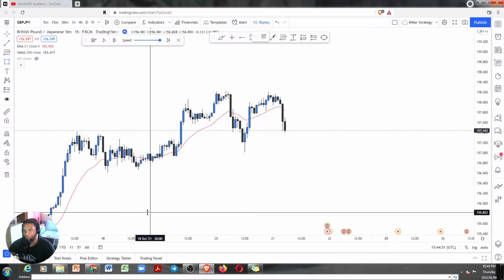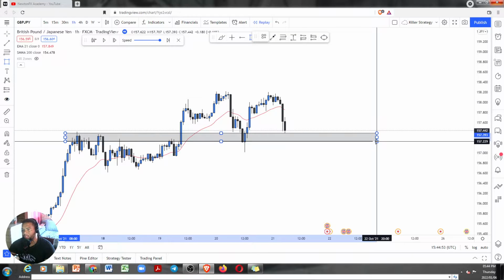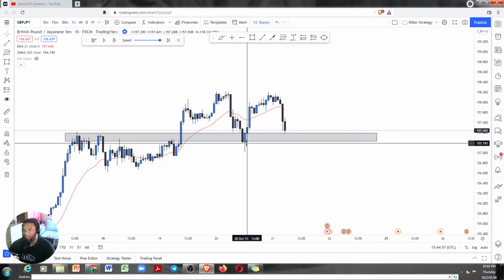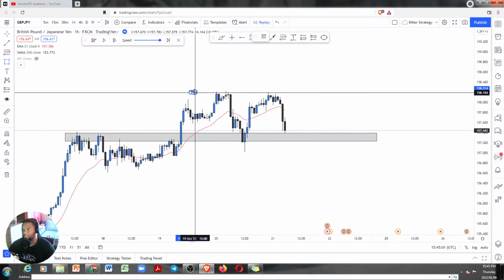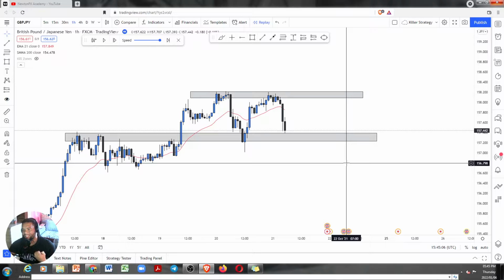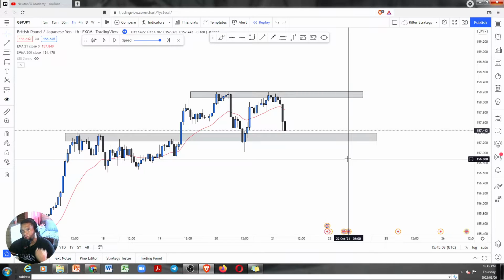So as you guys could see, we do have this area of resistance. Price did break above it, come back and respect it. There we can see price basically did create this double bottom. So now we can basically see that price is in a consolidation.